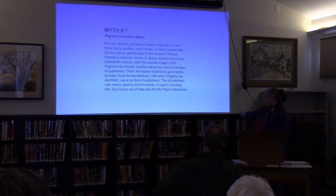The artists' rendering of the pilgrims were not necessarily what actually happened. They wore felted hats. They did wear felted hats. And even the guns that were shown were probably not the guns that were used for the hunting rifles that were used at the actual time of the rejoicing. But it works for the myth.